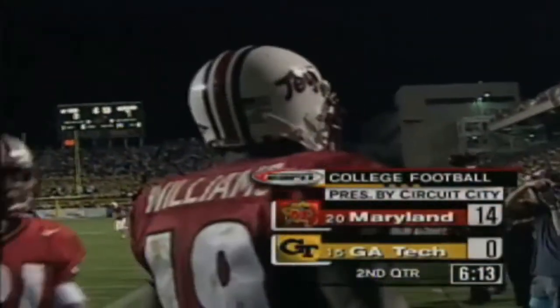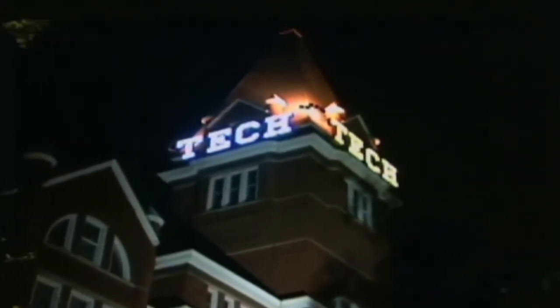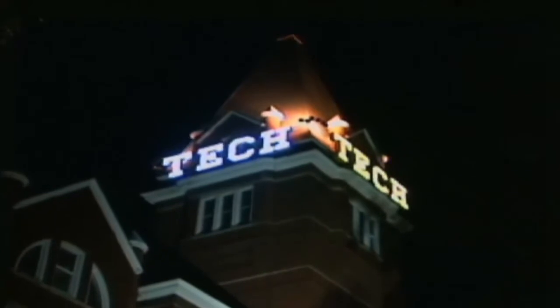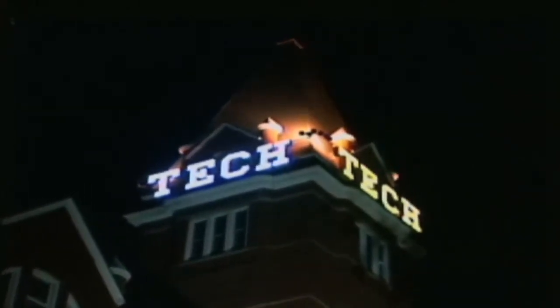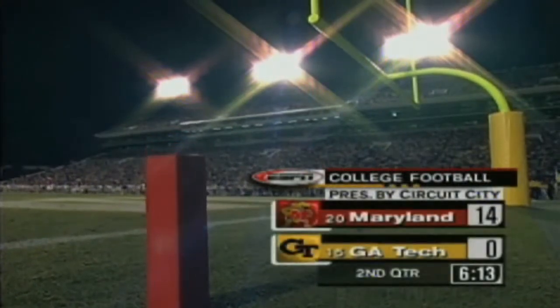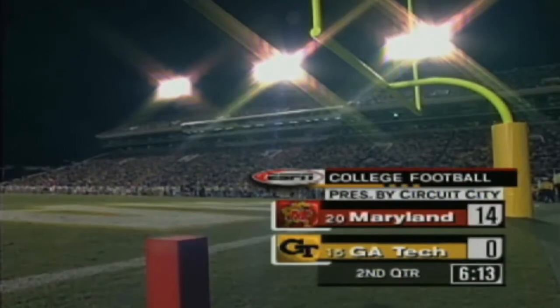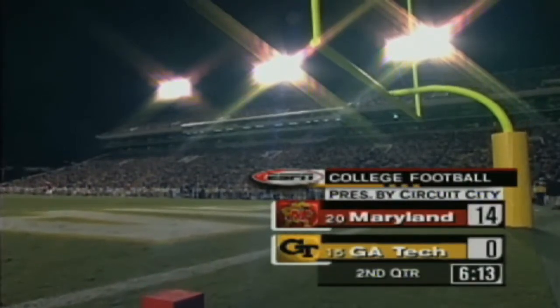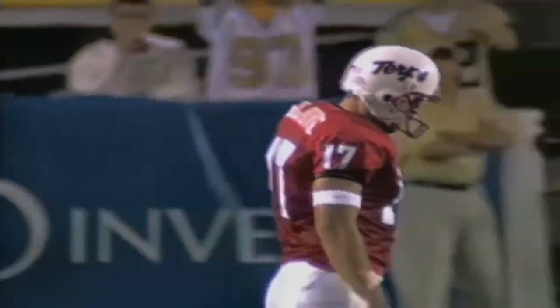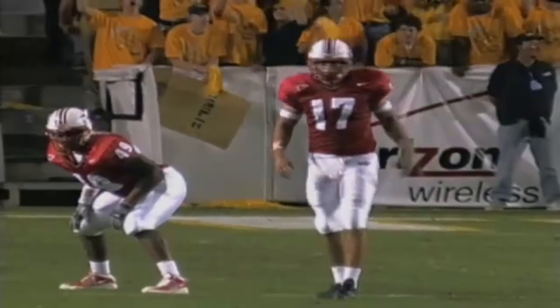Turtle by 14. Georgia Tech has turned it over twice. Both have turned into Maryland touchdowns. On the Tech campus here in Midtown Atlanta, the home team is in a little bit of trouble. Down 14-0, the offense stagnant. The defense has just allowed an 8-play, 68-yard drive. A big 31-yard pass. And a reverse for a touchdown with Jafar Williams.